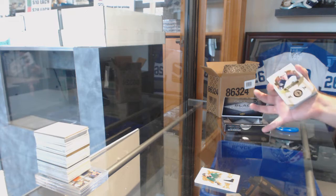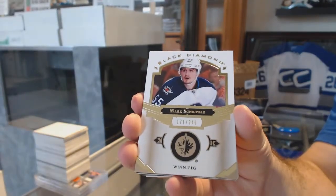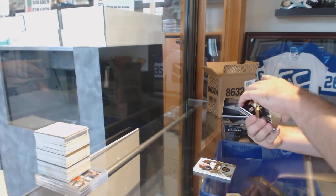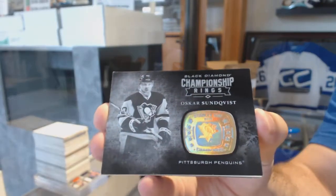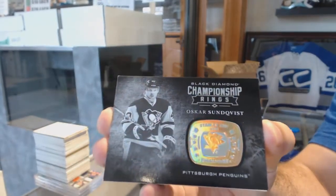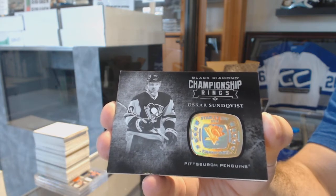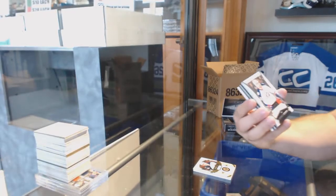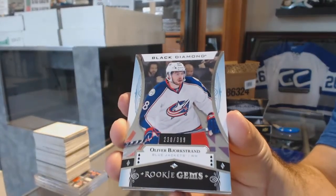Ooh, we have the diamond, it looks like. 249 for the Winnipeg Jets, Mark Scheifele. For the Penguins, we've got a championship rings, Oscar Sundqvist. I'll do the backwards here. Blue Jackets, Oliver Bjorkstrand. $3.99 rookie gems.